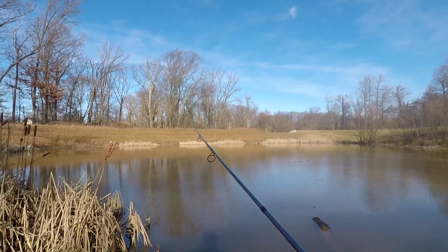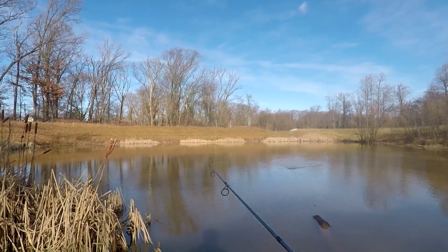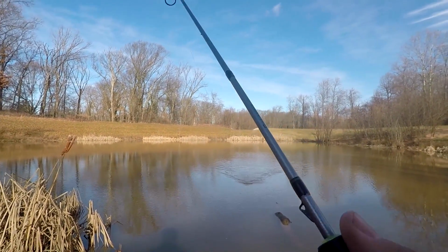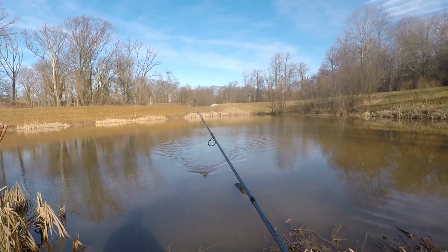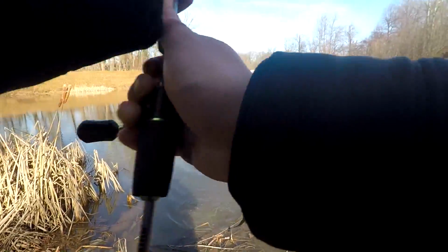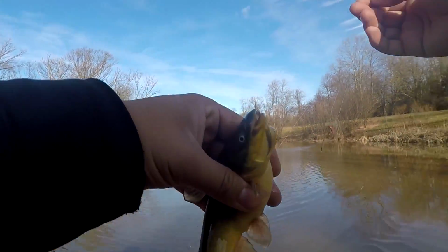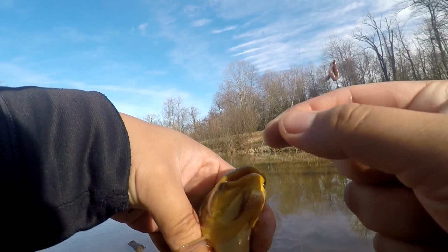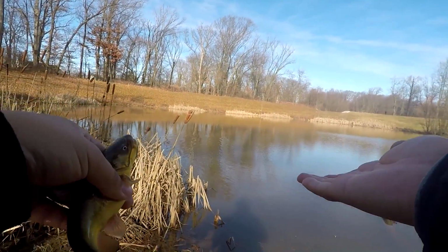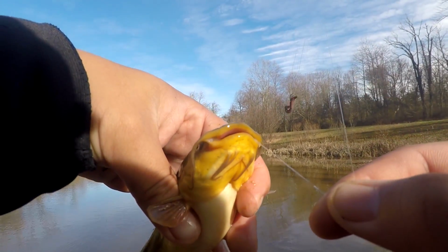Maybe it is because water temps have been going pretty high recently. Like I said, today is 55. It's another bullhead. Holy cow. We have found like the bullhead paradise. The little pond with all the little bullheads. Check this out. There's another little brown bullhead. Oh, and this one swallowed the hook. You see, this one swallowed the hook because I was catering to the other fish. I'm just gonna cut the hook and let this guy go.